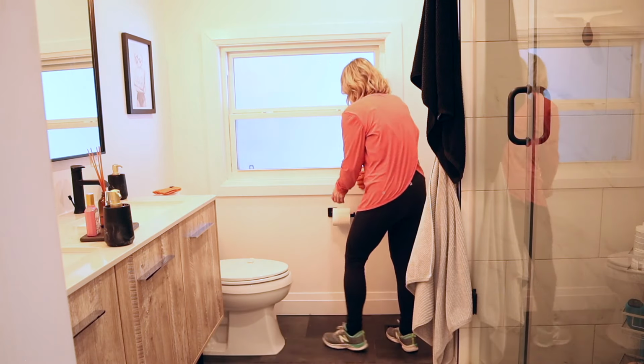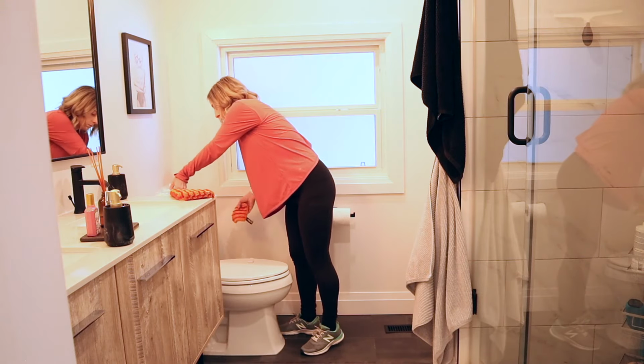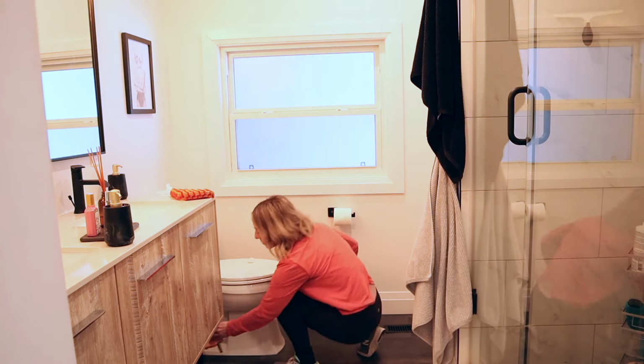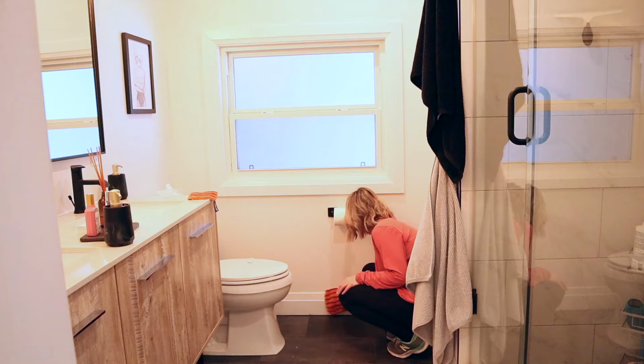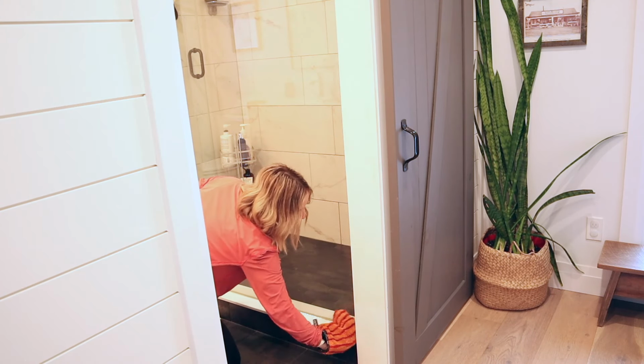Let's get started. Starting off in the back of the house, the primary bathroom. Pro tip, always dust first, working top to bottom, so think ceiling fans and shelving, and then working your way down to the baseboards and around the room. This ensures that nothing is missed and everything gets cleaned.